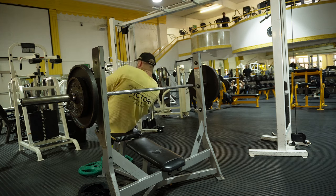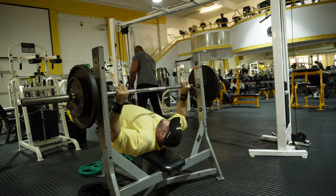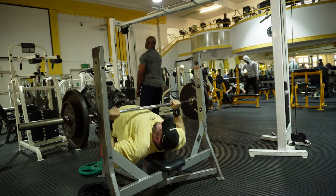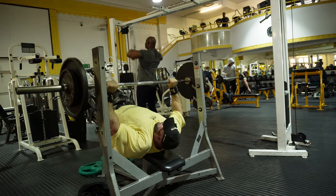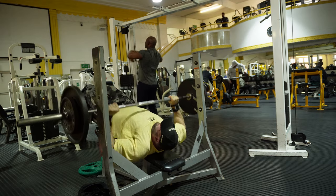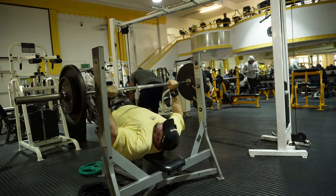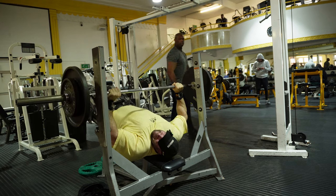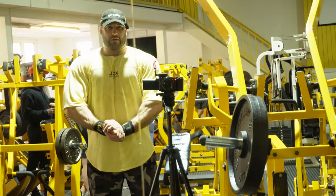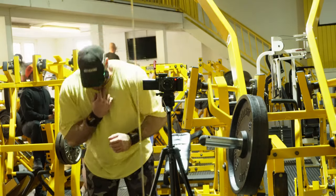And last set of the day, let's work it hard. This chest day, I am curious to see how I'm looking.